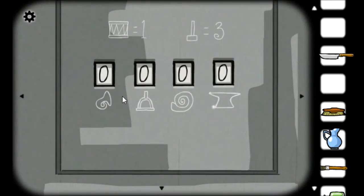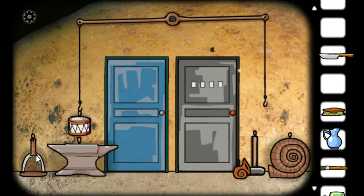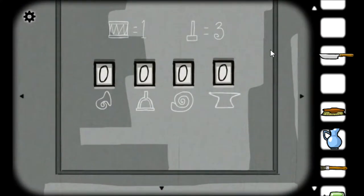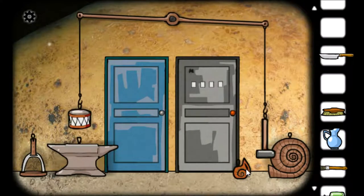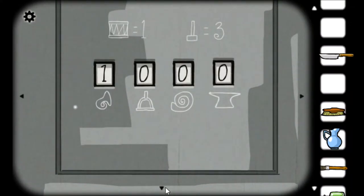What is this? I don't know. Oh, so that's one. I really do not know. That's one. Let me see. That's one. And the hammer is three. So we can figure out what's two, if they're in balance. No, that's out of balance. What is this? So that trumpet is also one. That's one.